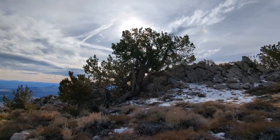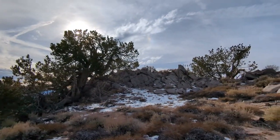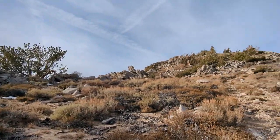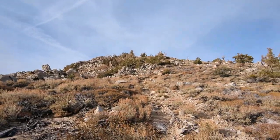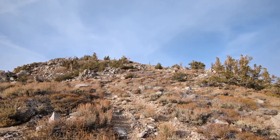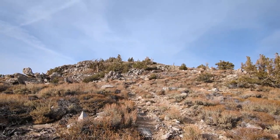There's a little protected spot with a little tree. A little road or trail. It's almost like a trail now. It's petering out.